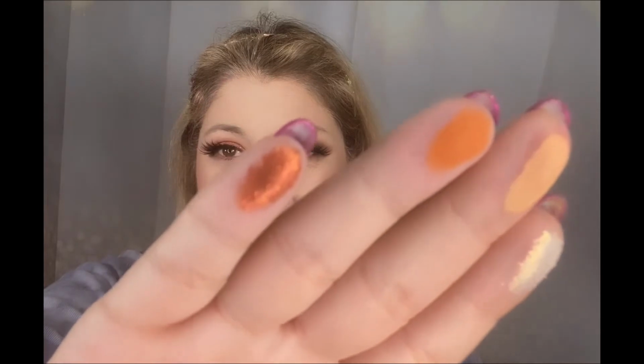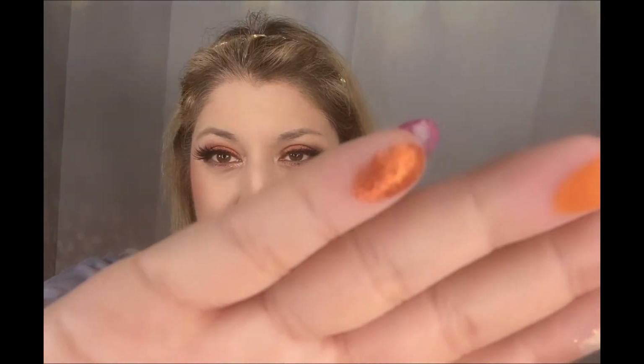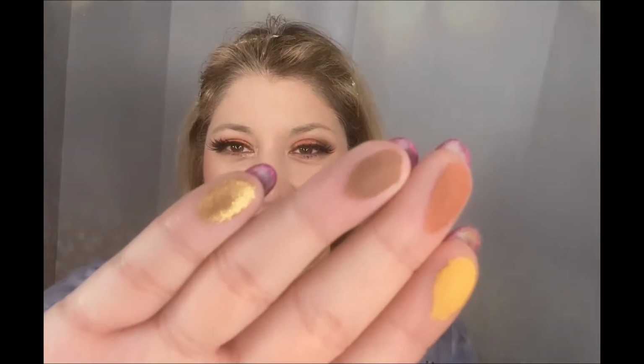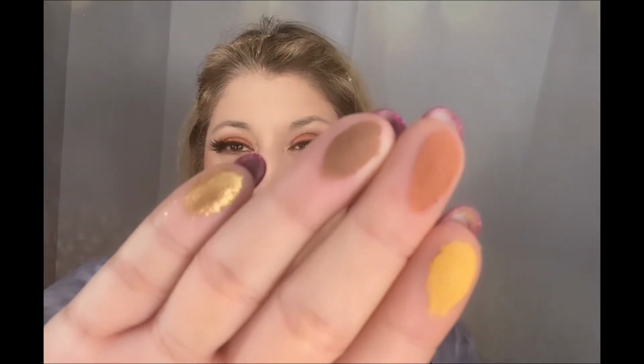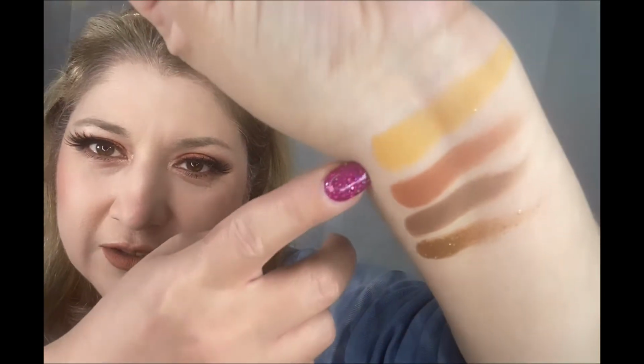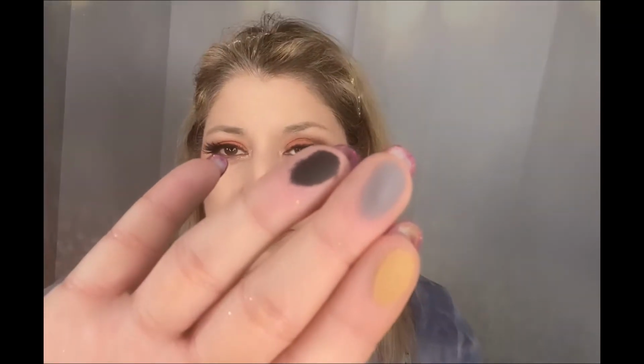This is the pressed glitter that I have on my lid. Look how gorgeous that is. That is so pretty. Look at these. Oh, I love the combination. This one's sort of like a mustardy yellow. And these are the last three.